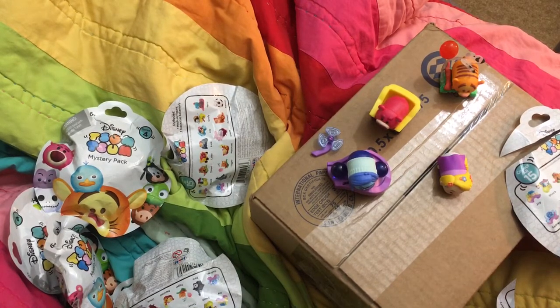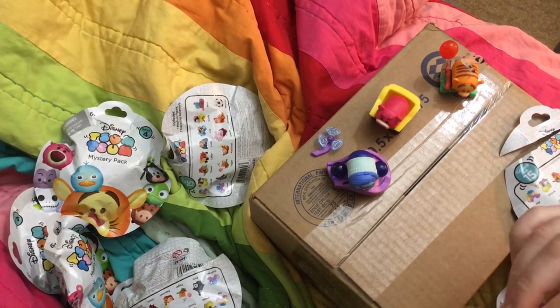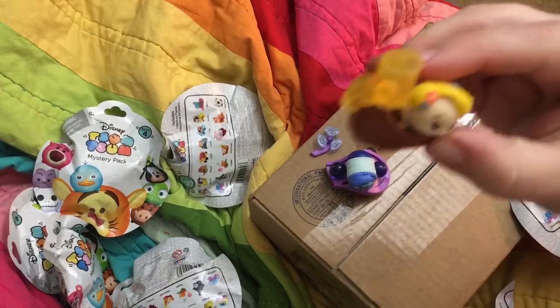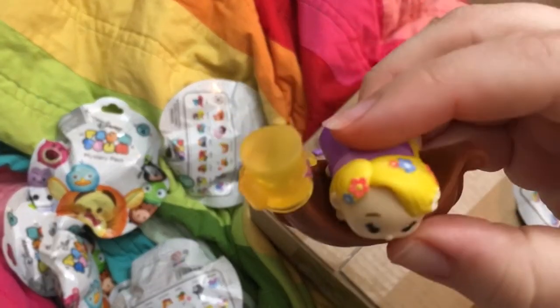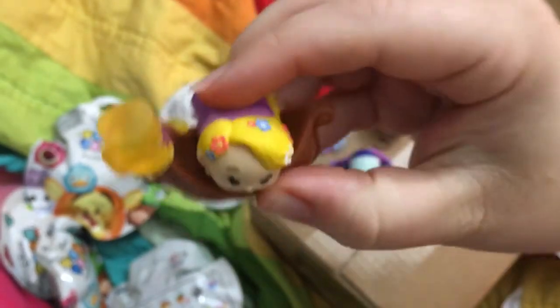How do they make these so hard to put together? There we go. So there you go. You have the boat with the lantern. And then you can see her, and she can sit on the boat. Rapunzel's one of my favorite princesses.